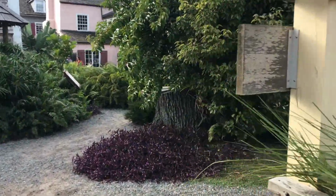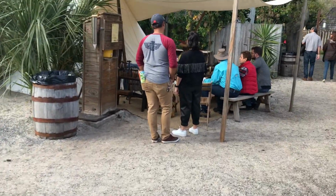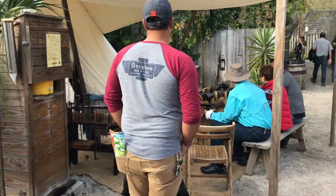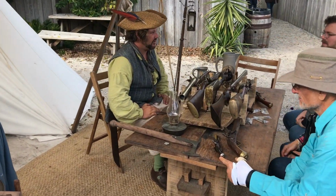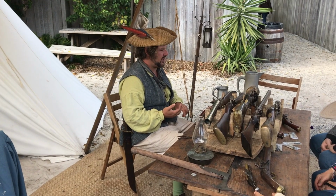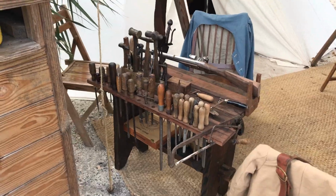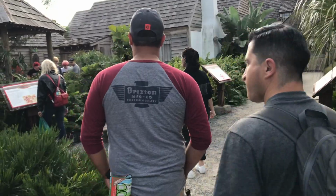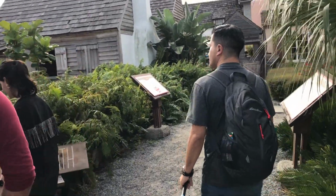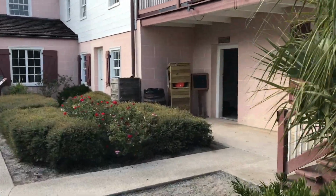All of this is still Colonial Quarters. Colonial Quarters is the biggest attraction that we saw there, and in my opinion, the one that had the most to see. Here's some muskets. The gunsmith is telling people how he used to work back then. And we're still inside of Colonial Quarters. Only people with tickets can come in here.